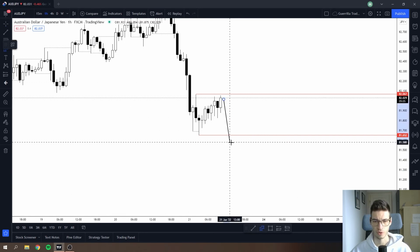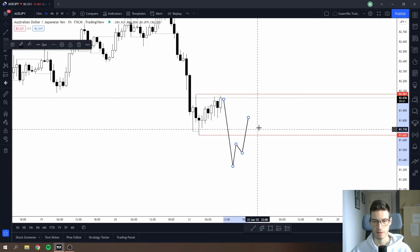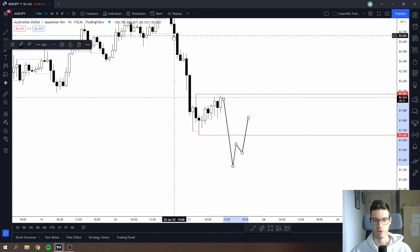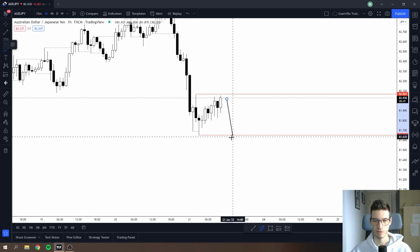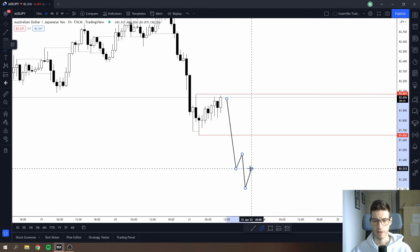Or we can get a push and then get a break and a retest. So retest the most recent low, something like this. This would also be very high probability, since we are seeing this large impulse prior. Or the best possibility for me, if we push to downside, get a small pullback and then push again, and then break and retest of the most recent low, so a bullet trade.